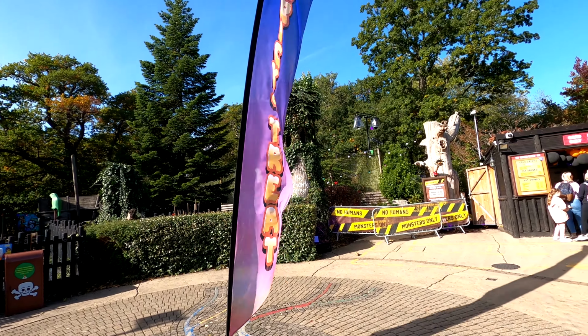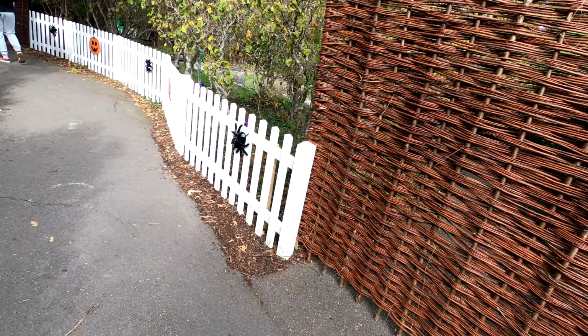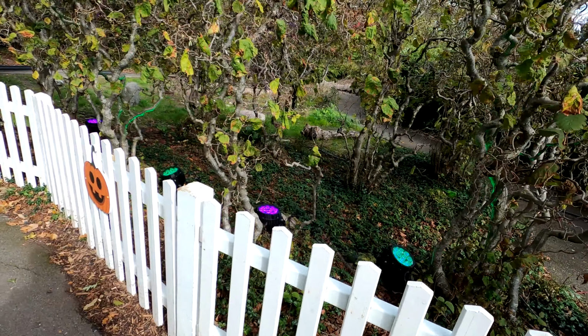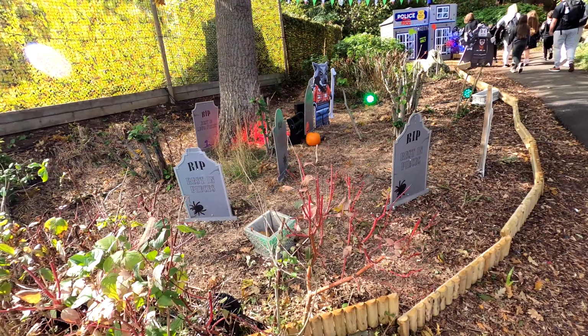Hello and welcome. Today we're at Legoland Windsor and we're about to take a look around their brand new Monster Street for 2022. Now we are at their Brick or Treat, which is their Halloween event for the whole month of October. Now this is actually the Enchanted Forest, which has completely changed from last year and has obviously completely changed the normal walkthrough attraction as well.